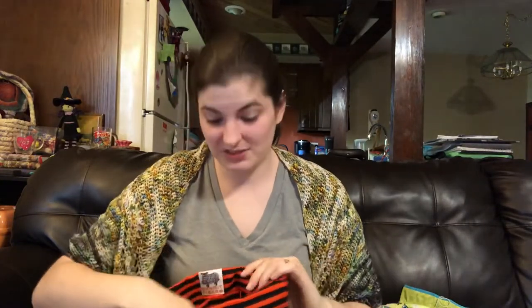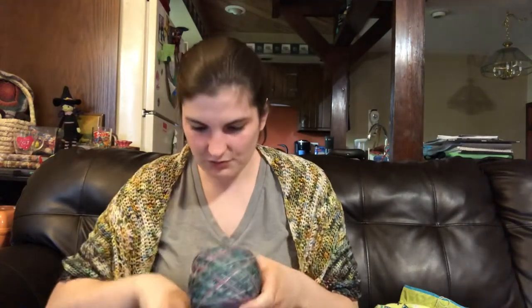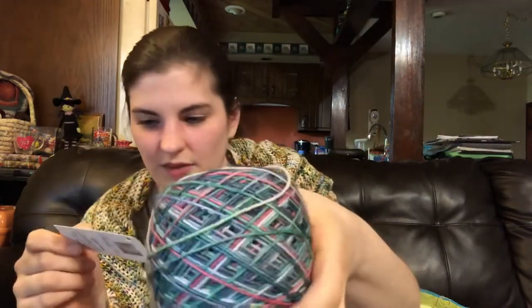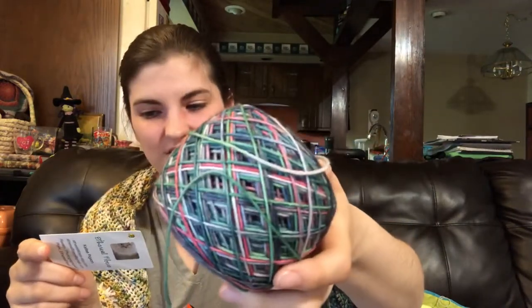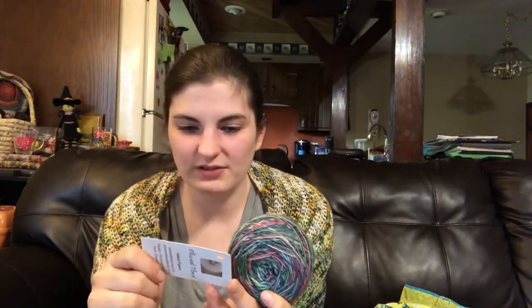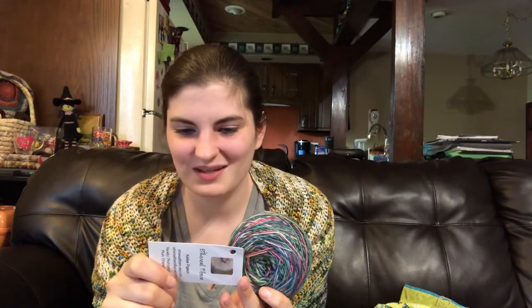All right, now I can show you what's in here. And I'm super, super proud of it. I am using Ethereal Fibers in the colorway The Most Wonderful Time of the Year. It says it's supposed to be a Christmas colorway, but I don't think it's super Christmassy. It's like vintage Christmas with muted pinks and greens and blues, I suppose. And this is on their Nebula sock base. It's an 80% merino, 10% cashmere, 10% nylon, 435 yards per 100 grams.